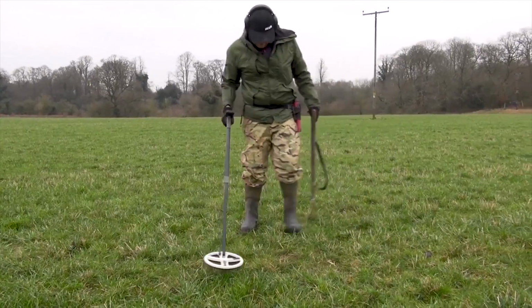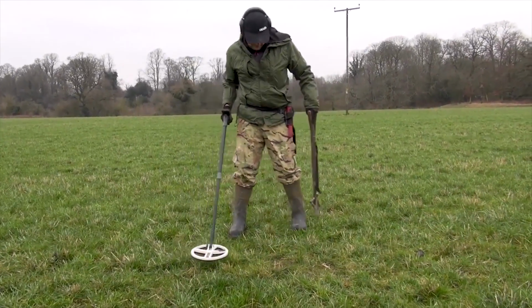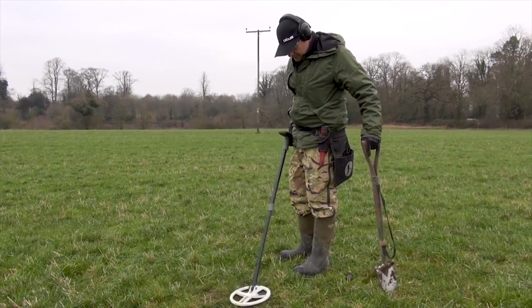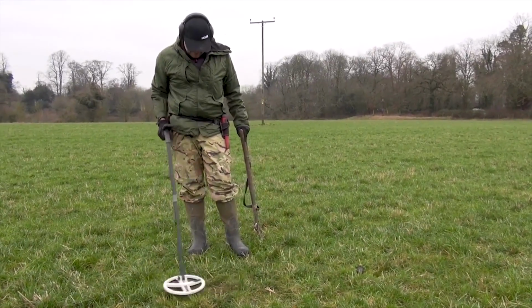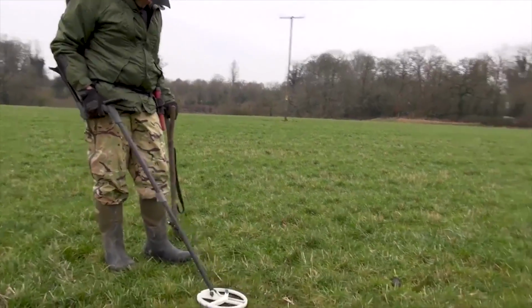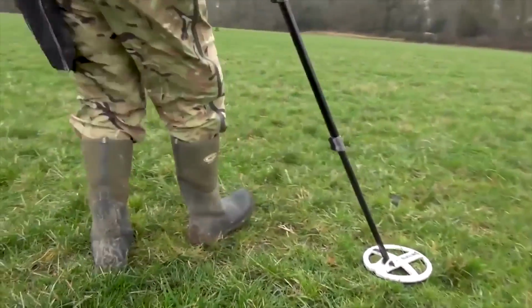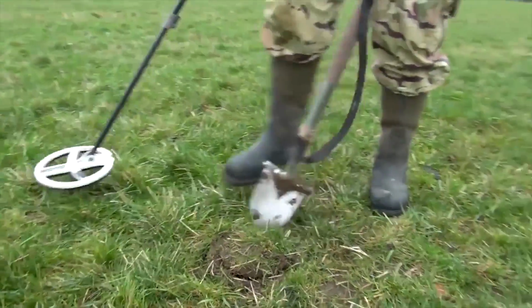I don't know, but I've had signals like this before, and it depends on different angles things are lying in the ground and different angles that you're picking it up, but there's definitely something in there that is telling me to dig. So I'm gonna have a dig out and let's have a look and see what we got.